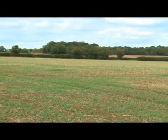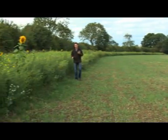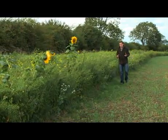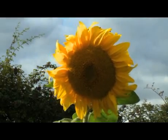This is an area of wild bird seed mix. It's one of 7 areas on the farm that we've set aside specifically as a food source for our declining farmland bird population. Species such as yellowhammer, linnet, reed bunting really rely on areas such as this for that valuable food source during the winter months.